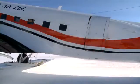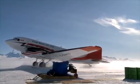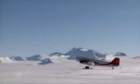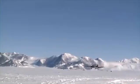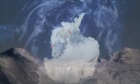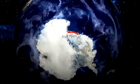The 6 of them will split into 2 teams, retracing the footsteps of Scott and Amundsen, almost exactly 100 years to the day since those first expeditions. One team goes to the Bay of Whales to follow the Amundsen route, while the other 3 head on to Hut Point to use Scott's route to the pole.